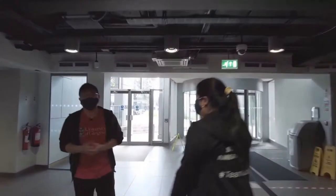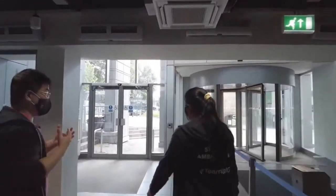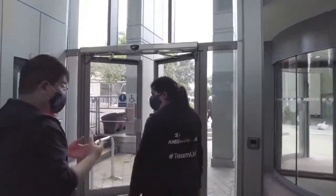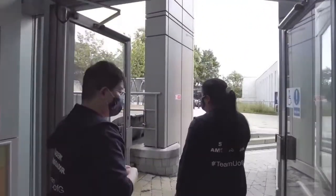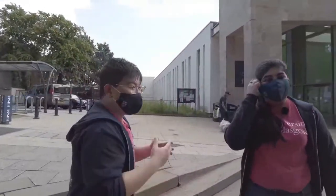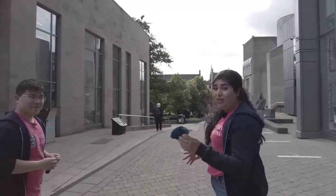So obviously with COVID, there is a specific amount of students that can be fitted in, and there are signs all around the library as well as online on your MyCampus to show you how full the library is and how many spaces there are inside, which is very useful so you don't come in and get stuck outside the library. But you can take your masks off once you're outside. You only need to put them on when you're inside a building, for your own safety and others'.